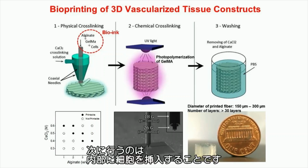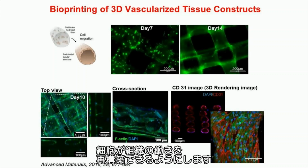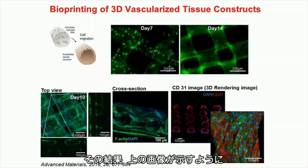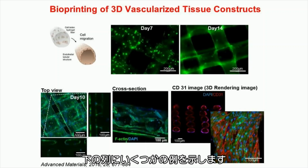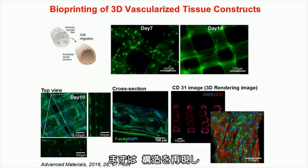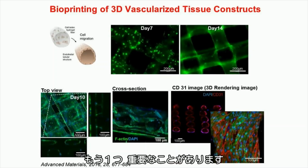So the next thing that we do with these, of course, is we have cells inside, and we basically allow the cells to remodel what the tissues wind up doing. There's a lot of work that we've done in trying to put cells in, and then over time, as shown on the top here, you see the cells remodel these tissues. And at the bottom, you see some examples of these things. I'm not going to get too much into it, but the goal of these bioprinting systems is to initially recreate some of the architecture, but subsequently allow the cells to do the real tissue engineering.